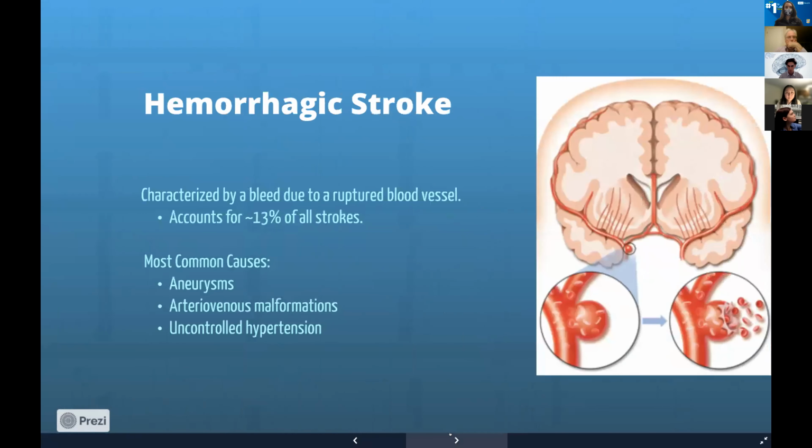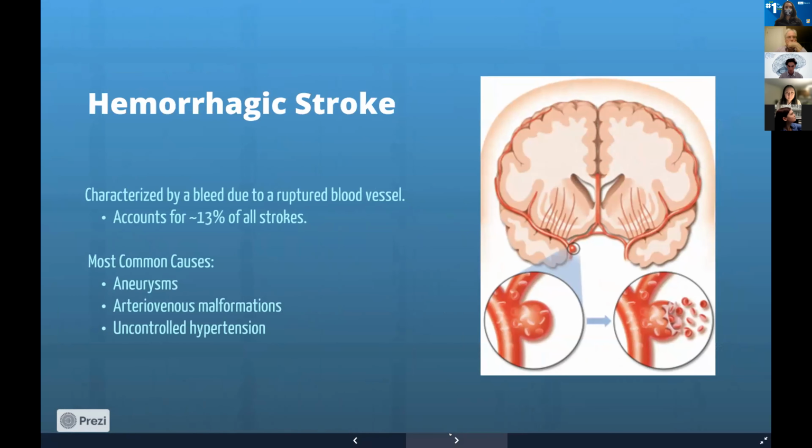And then the other type of stroke is called a hemorrhagic stroke, which is characterized by a bleed in the brain due to a ruptured blood vessel, and it accounts for about 13% of all strokes. Common causes for hemorrhages are aneurysms, which is when the blood vessel wall is weakened and it causes this sort of ballooning out, as you can see on the picture on the right, and then that causes a rupture. Other causes are arteriovenous malformations, which are tangles of arteries and veins that aren't supposed to be there, and that also leads to weakening of the vessel walls, as well as uncontrolled hypertension or high blood pressure.